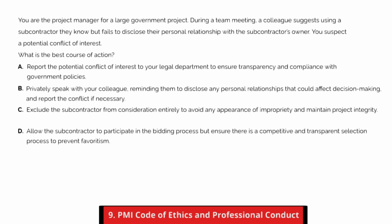A. Report the potential conflict of interest to your legal department to ensure transparency and compliance with government policies. B. Privately speak with your colleague, reminding them to disclose any personal relationships that could affect decision-making and report the conflict if necessary. C. Exclude the subcontractor from consideration entirely to avoid any appearance of impropriety and maintain project integrity. D. Allow the subcontractor to participate in the bidding process but ensure there is a competitive and transparent selection process to prevent favoritism. You can pause the video here if you need more time.